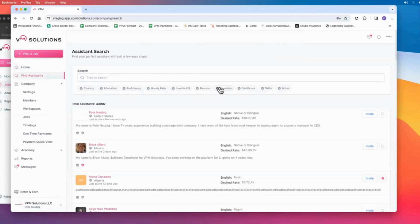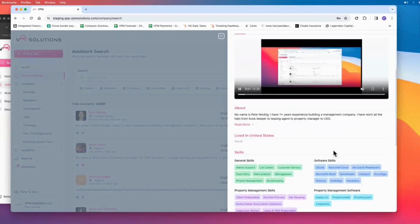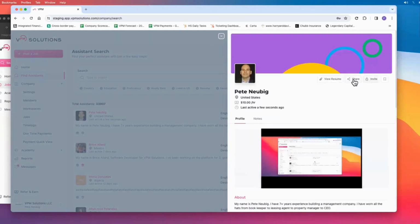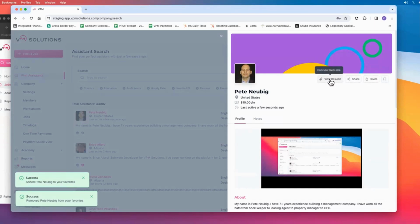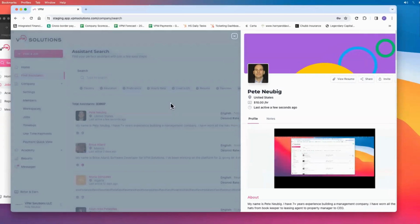we added some new features in the search. So you see here, I'm going to click on Pete, and now the resume card pops out to the right side. You can see it's a full deal. I can invite him to a job. I can mark him as a favorite, and I can also share his resume card. So if you are working with somebody in your company, or you have somebody that would be good for a friend of yours that has another company, you literally can click on the share button and send this resume card out to anybody.